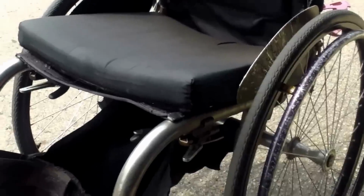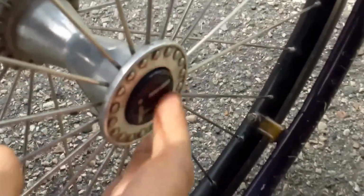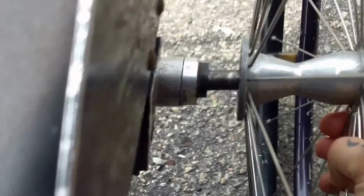So I got a wonderful new chair, and the wheels do pop off. All you gotta do is push this button, and it's kind of hard to do. Win! There it goes. See? Don't know how to do one-handed, but there it went. Popped off my wheel.